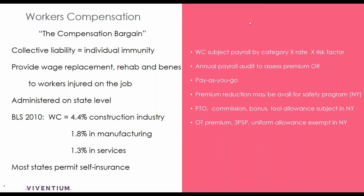And all of those insurance premiums are going to go into a pool. And when a worker is injured on the job, he will not be able to sue his employer under most cases. Instead, he will collect his workers' compensation insurance. So collective liability is a way of granting individual immunity to employers themselves. The idea of workers' compensation is to provide wage replacement, rehabilitation benefits to workers who are injured on the job, and each state administers its own workers' compensation policies and regulations.